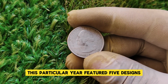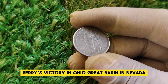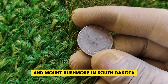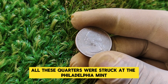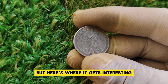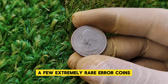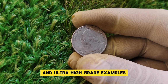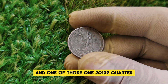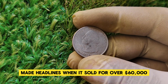This particular year featured 5 designs: White Mountain in New Hampshire, Perry's Victory in Ohio, Great Basin in Nevada, Fort McHenry in Maryland, and Mount Rushmore in South Dakota. All these quarters were struck at the Philadelphia Mint, hence the P mint mark. But here's where it gets interesting. Among the hundreds of millions minted, a few extremely rare error coins and ultra-high-grade examples slipped through the cracks. And one of those, a 2013 P quarter, made headlines when it sold for over $60,000.